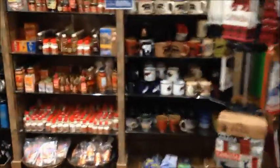Of course, some of the syrups are here as well. Cups. Just an overall amazing place.